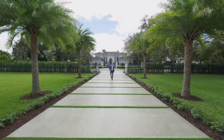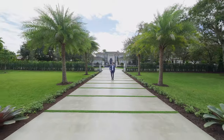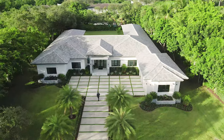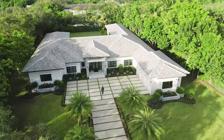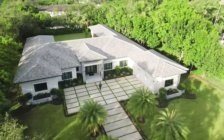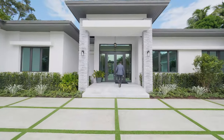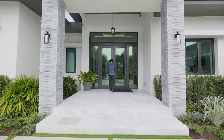You're ready for another amazing original tour. We're back in Pinecrest, Florida today, touring this new construction home that just recently had a very aggressive price drop. And the dramatic driveway here that is gated and fenced sets up today's tour. Let's begin.